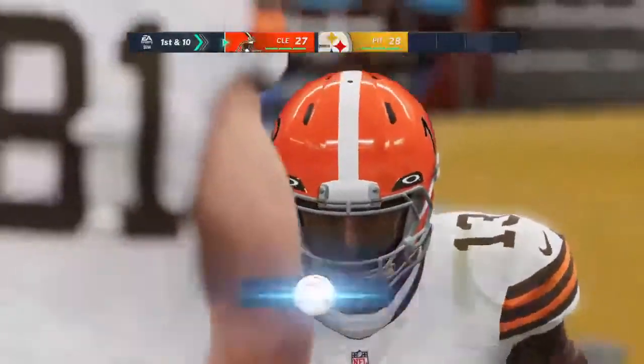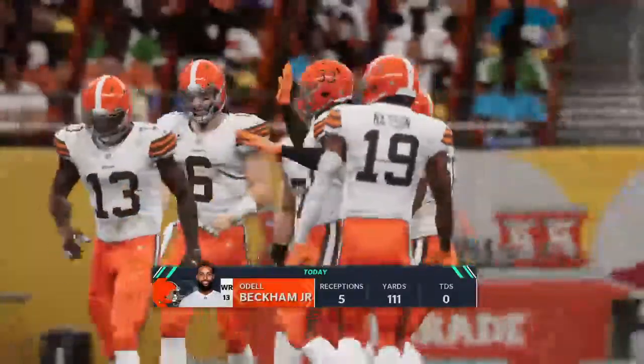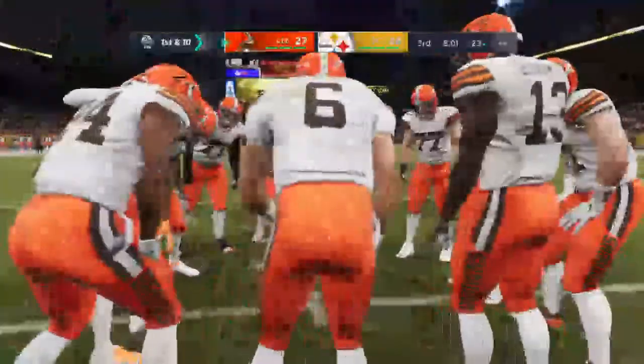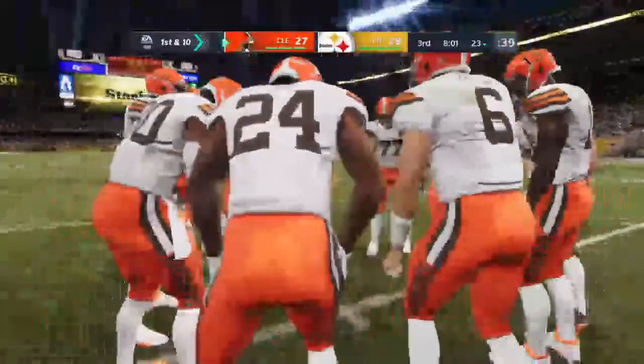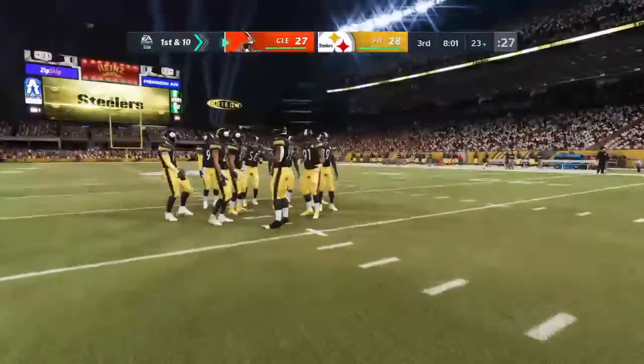Here now, time to discuss Odell Beckham Jr. And I know that they've double-teamed him a couple times, but not a ton. Whatever they're doing isn't working. He's up over 100 yards. We'll see how they adjust. And when they do that, they weaken their defense in other places as well and open it up for other people to have big games as well.